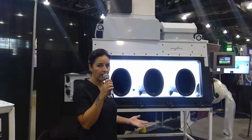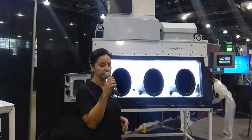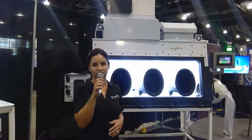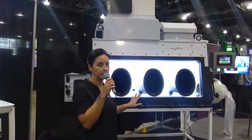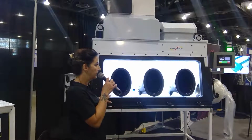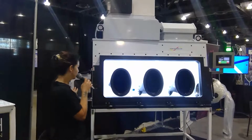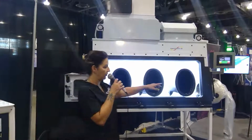So if you need a glove box, and occasionally you're going to need humidity controls or oxygen controls, or you're going to need that more, but occasionally just need the glove box, you're not going to need multiple pieces of equipment. You can use this one piece for multiple processes if necessary. This unit, again, polypropylene construction, so that we can do the links. We have our transfer port here on this unit on my left, and then over on the opposite side, we have our continuous liner.